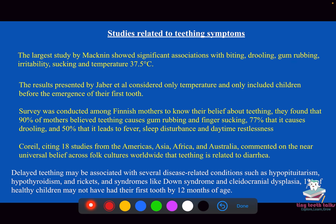So, the conclusion of all prospective studies is that no specific symptoms or clusters of symptoms can reliably predict the emergence of a tooth. Furthermore, symptoms that might be attributed to teething are not serious, and the presence of fever or other clinically important symptoms is very unlikely to be caused by teething. This is borne out by Swann, who reviewed 50 children admitted to hospital with a presenting complaint of teething. In 48 children, a medical condition was diagnosed, including one case of bacterial meningitis. This is just for your information.